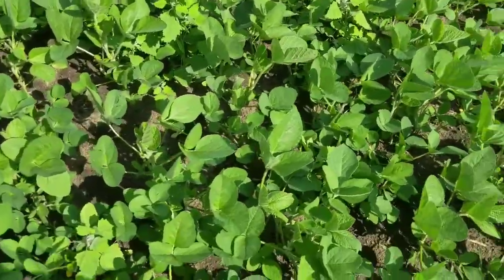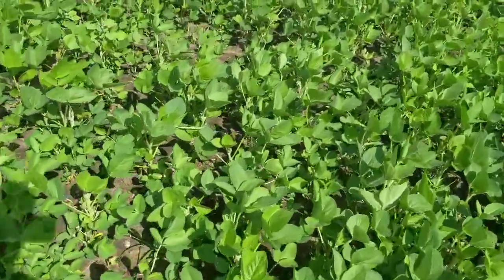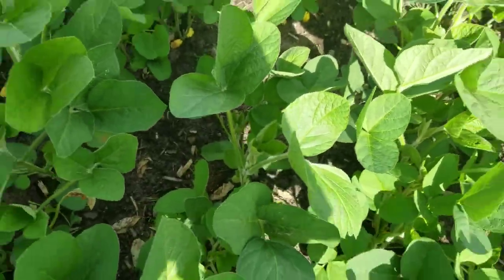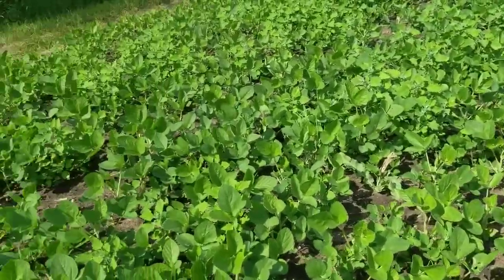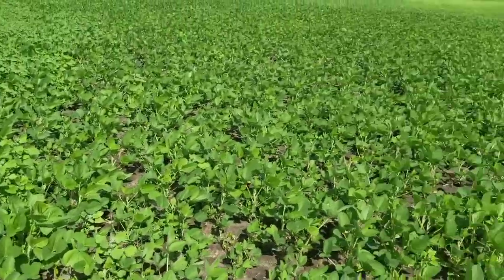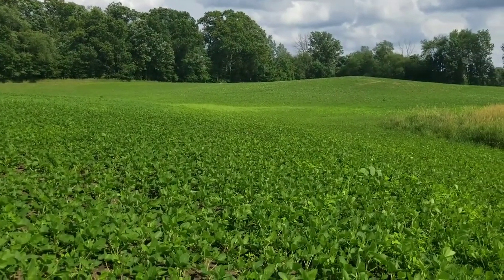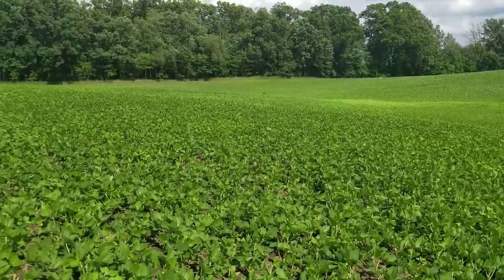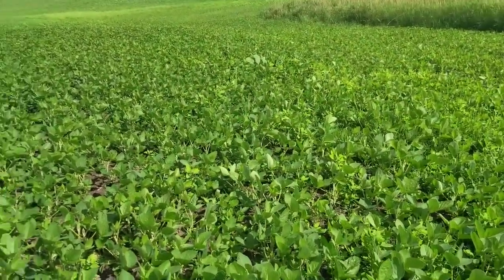So anyway, soybeans really jumped up here in the last couple days. The tallest ones here are probably a foot, but they're all different sizes out here. You'll find some that are about a foot tall, and I can find some that are only a few inches tall. You see out there's a low spot, and a lot of grass is coming in there. It's not my best looking bean field, but unfortunately it's also not my worst looking bean field.